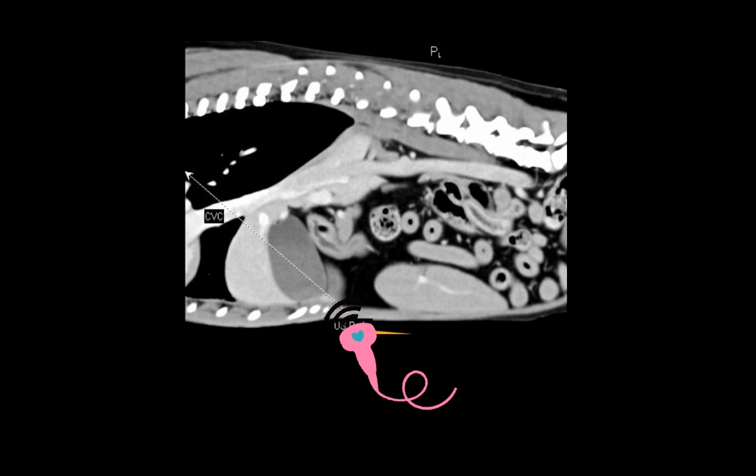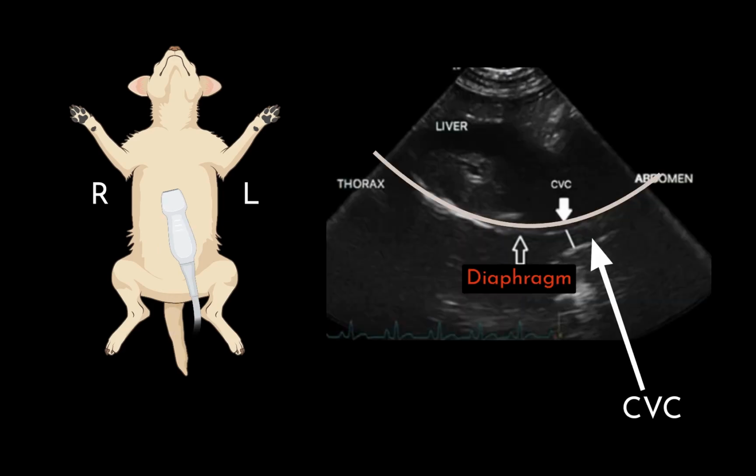To image the CVC at the subxiphoid site, a transducer is placed longitudinally under the xiphoid process and angled cranially to visualize the diaphragm. The ultrasound probe is moved to the right of the midline until the CVC is identified at the point where it crosses the diaphragm.